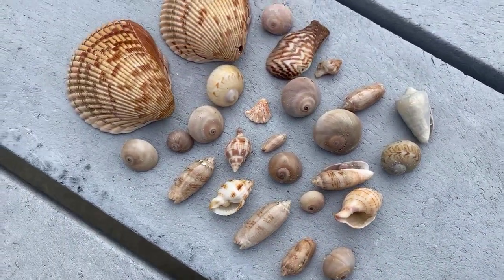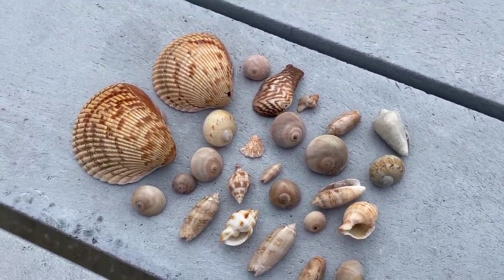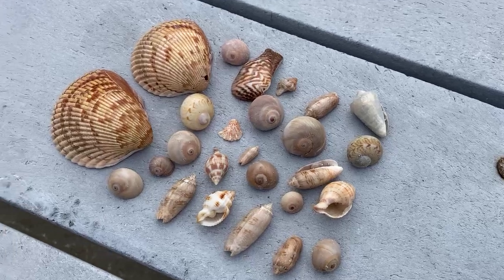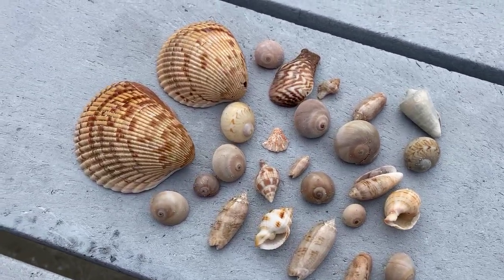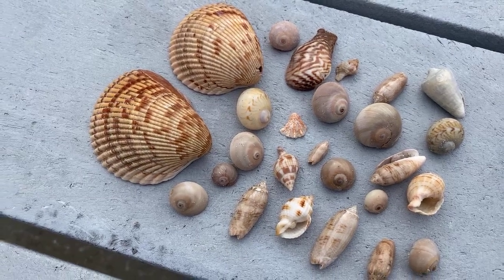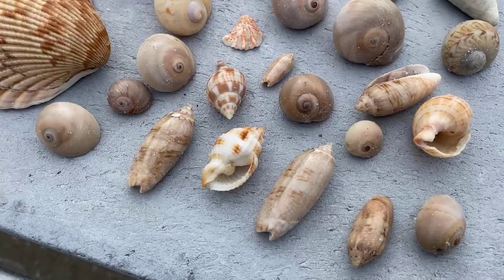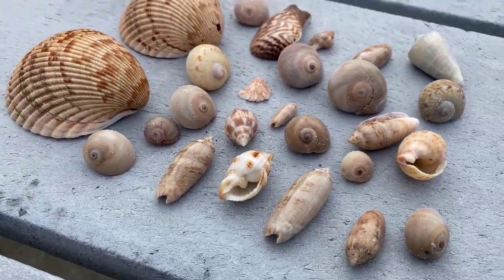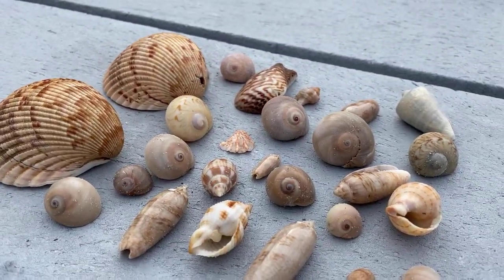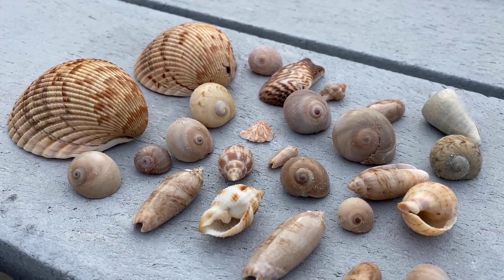That's my seashells for the day. That's my spread right there. As you can see, the moons probably outweigh everything. But I can't complain. Another fun little morning of shelling here at the park.